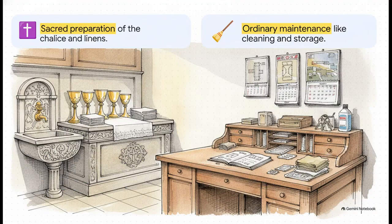And this contrast is just so striking. On one hand, you have this intensely sacred preparation, the chalices, the purificators, the sacrarium itself. But then you literally turn around and you see ordinary maintenance, everyday stuff. Desks, wall calendars, scheduling keys, storage drawers, and plain old cleaning supplies. The sacristy is very much a working space. It is basically a command center where the most sacred traditions and highly practical logistics are managed side by side.